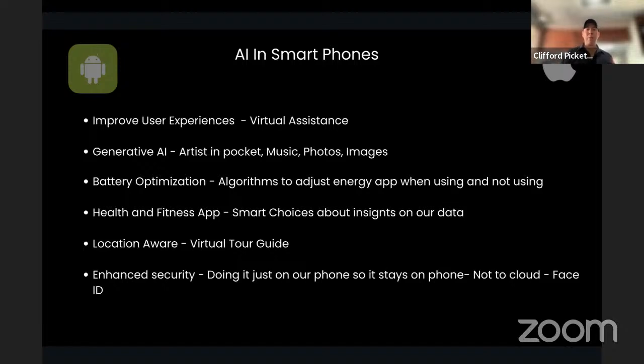Now, from a photographic standpoint, it makes us more efficient. It makes us more effective in what we're doing. And there's other things in here too, right? So the virtual assistants is going to be extremely helpful on a day-to-day basis for photographers from a business perspective, from a personal perspective. The battery optimization, it seems like a small thing, but that's absolutely huge.